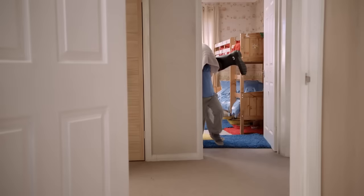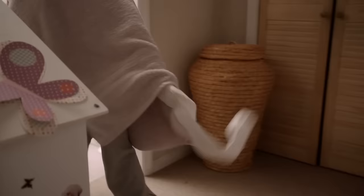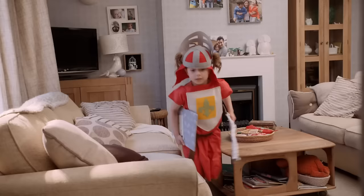Let's practice walking. Ready? Ready. Left. Now right. Left. Right. Left. Right. Left. Right. Left. Right. Hurry up, you two.